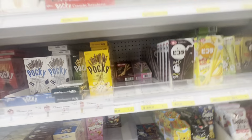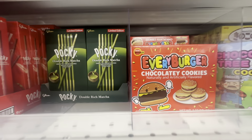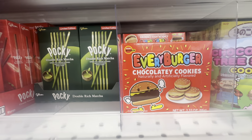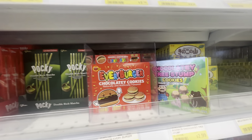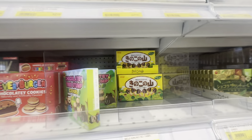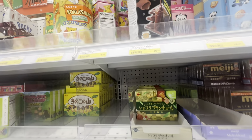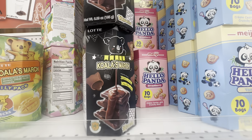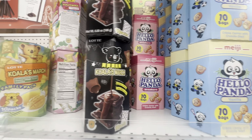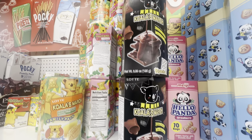Let's see what else we got here. Another banana style. Chocolatey cookies. Oh, it's supposed to look like little hamburgers. Okay. Chocolatey tree stump. Okay. A little panda strawberry. A little panda vanilla. Koala's March. It's like chocolate.